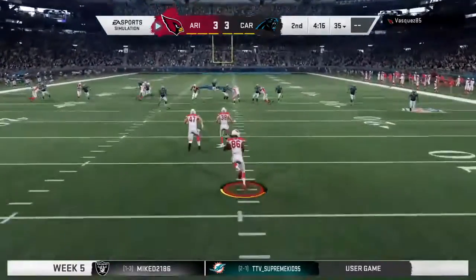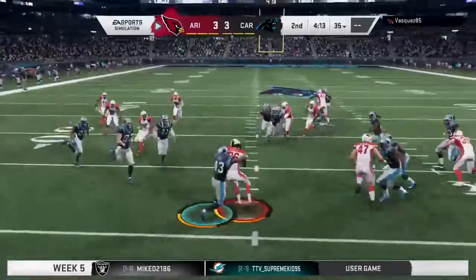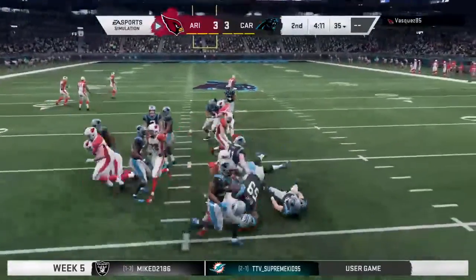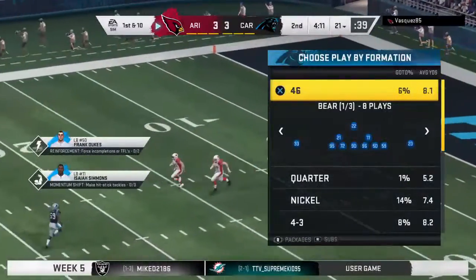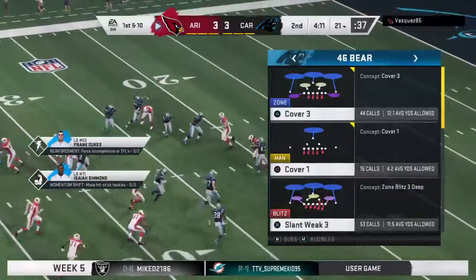Field goals, all we've had so far. 3-3 now as the kick is away. That'll be taken in the end zone. And he'll wind up about 4 yards shy of where he would have been if he had taken a knee, as they'll start at the 21-yard line.